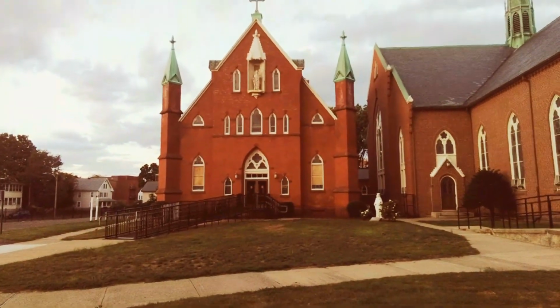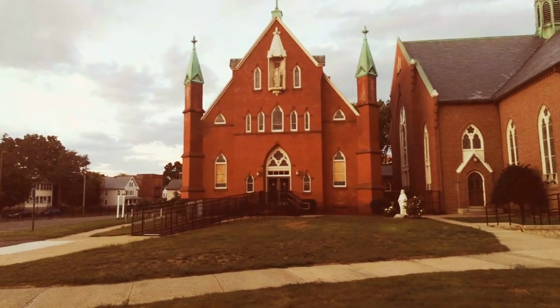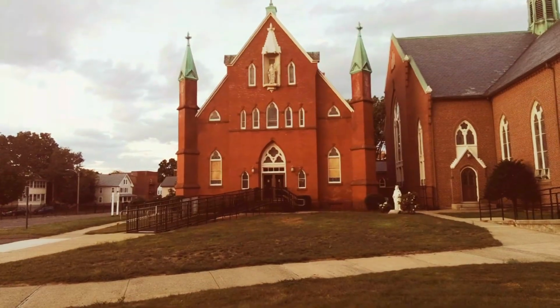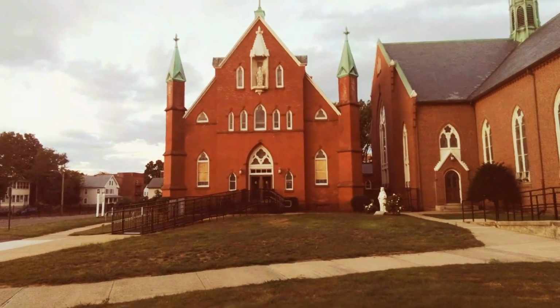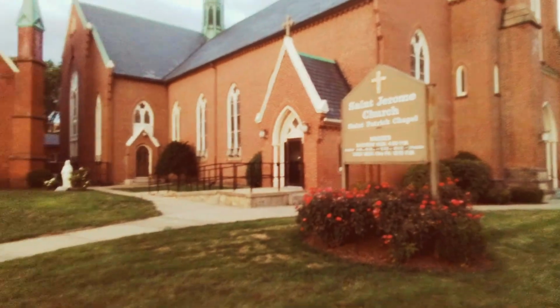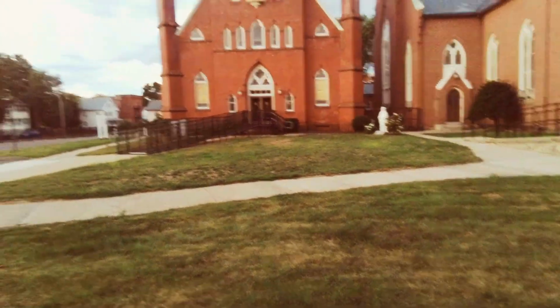You can see the front of the chapel here. That's St. Patrick's up on the third story up. The patron saint of Ireland, of course, and maybe even call him the patron saint of Holyoke. So we're at the side of St. Jerome's Church itself. And that's a big chapel, so we'll walk around it.